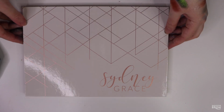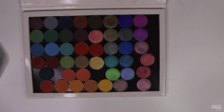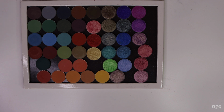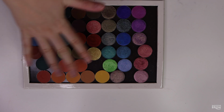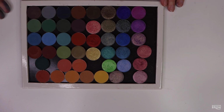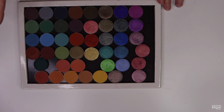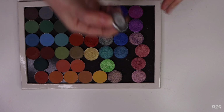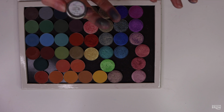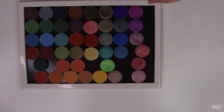So almost finished. Here's the empty palette from Sydney Grace. I actually designed this palette, so it's really cool to see it in real life. And here we have all my Sydney Grace eyeshadows. We have a lot of shimmers and a lot of mattes. I really love both from them, so that's why I have quite a bit. I also have some really older shades which they don't have anymore, because I originally bought from Sydney Grace back when they were still Feather River Body on Etsy. They were probably one of my first indie brands that I ever ordered from. I had a great experience and kept ordering more.